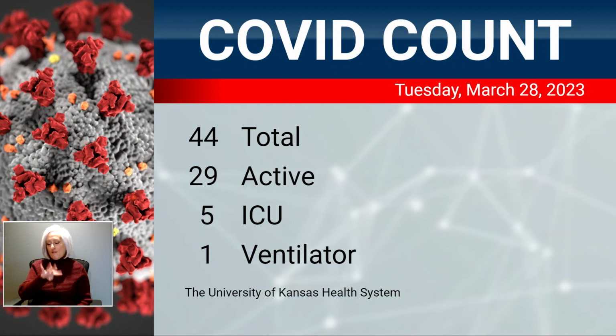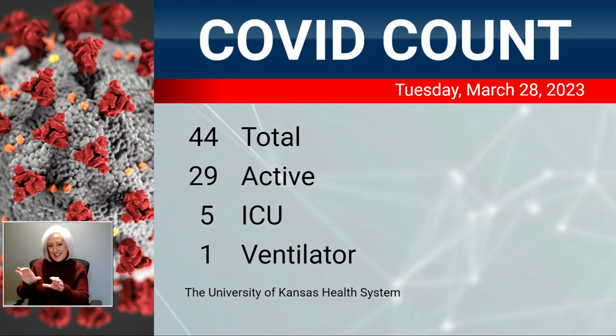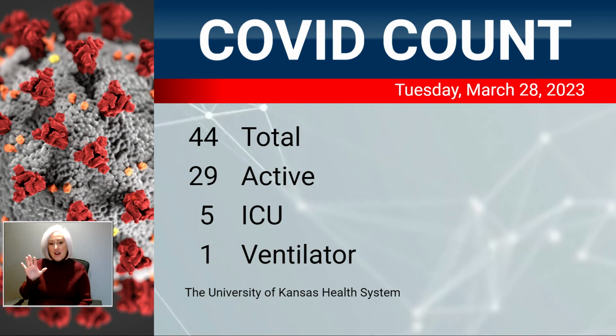Yeah. Well, right now we have 44 total cases in the hospital. Of those, 29 are active, so kind of a little bit bump up, 5 in the ICU and 1 on the ventilator. Okay, so we know you keep tabs on all sorts of infectious diseases.